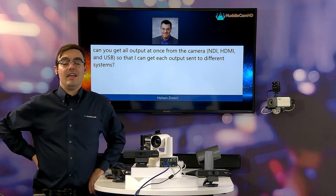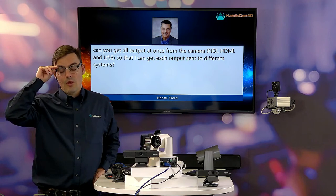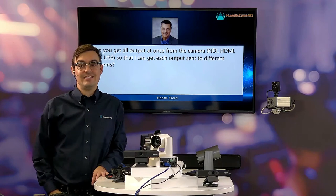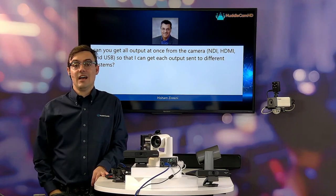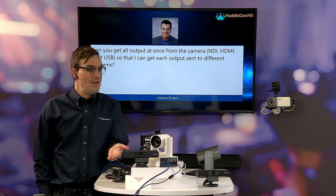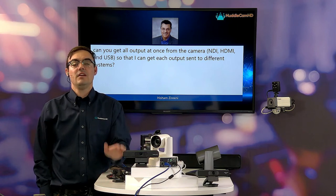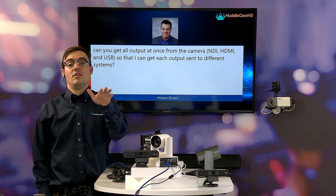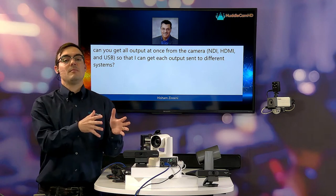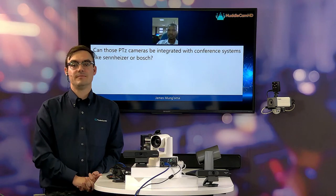What I will say is that the USB PTZ Optics camera models will require an NDI upgrade license in order to add NDI. The SDI camera models essentially are sold with NDI built in. So when you're looking on the PTZ Optics website, there's the USB, there is the SDI, and then there's the NDI. The USB models require an upgrade in order to add NDI capabilities.